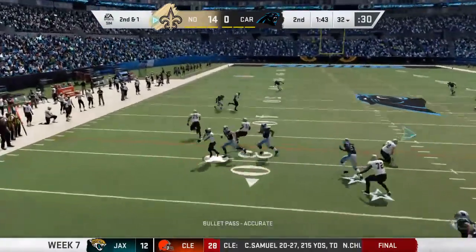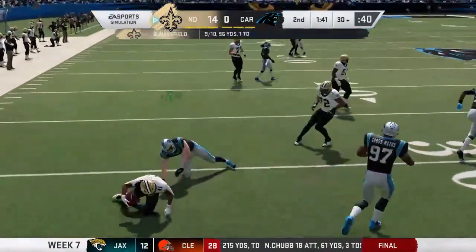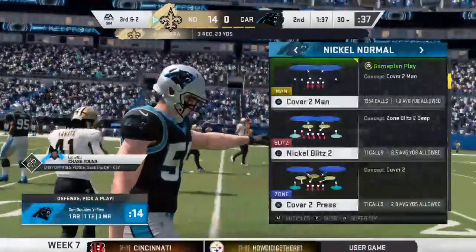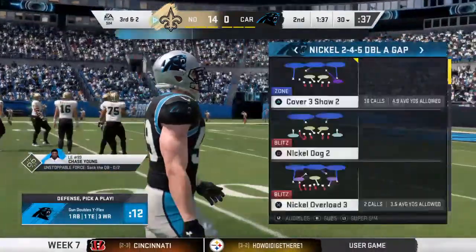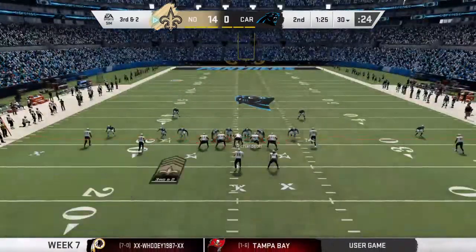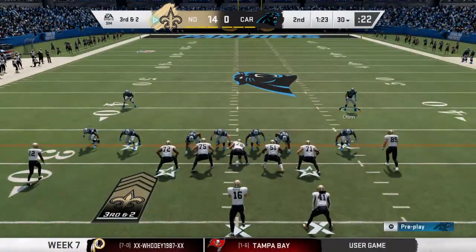2nd and 1. They'll set up the screen now to Kamara. And he went backwards. He'll be down at the 30. That backs him up 1 yard and brings up 3rd down. The last completion actually lost a yard, so now they'll need to convert on 3rd down.